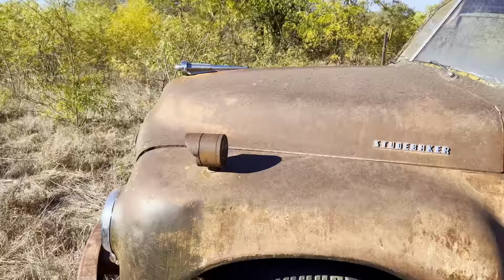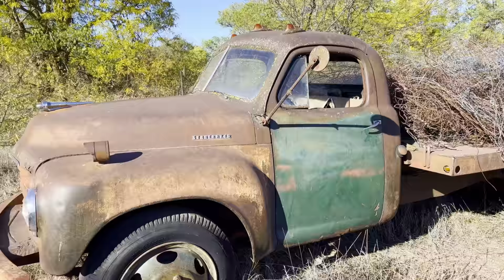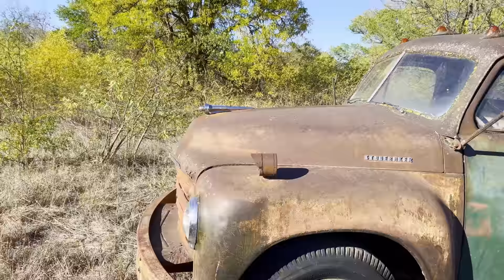So I'm not sure what they put in these old trucks. Probably a V8. It could be a six-cylinder, but most of the ones we junked out over there at the Studebaker cleanup we did last year were all V8 trucks. But we'll worry about that another day. What I'll have to do is cut the latch underneath there, then I can get the hood open a little bit better, see what motor it is.